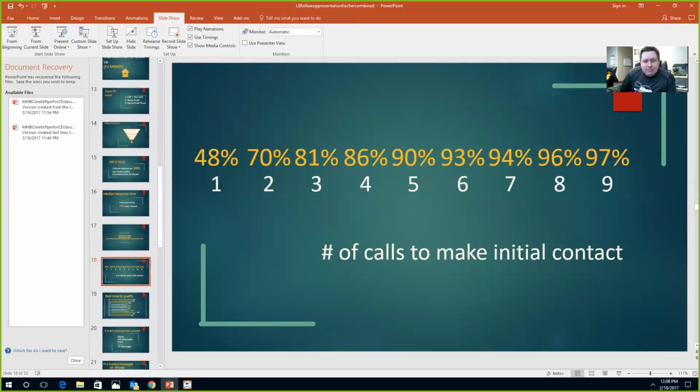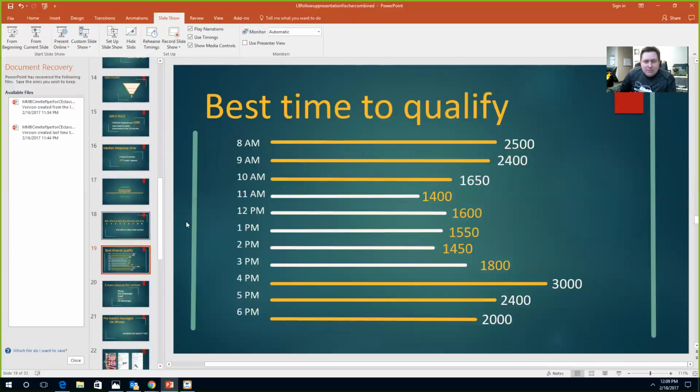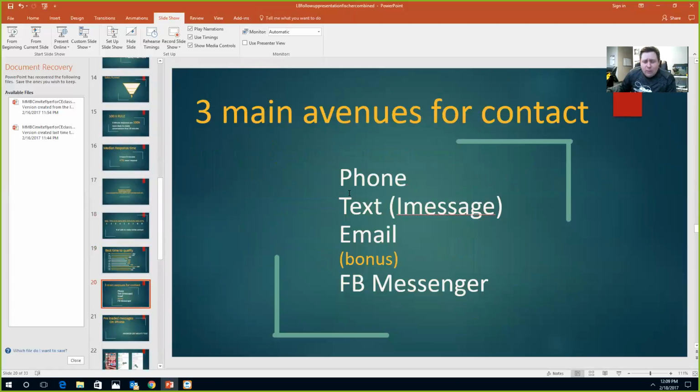So, the consistency of the follow-up, whether it's automated or not, is really key. Skip the times of the day; we'll talk about that in another class. But I want to talk to you guys a little bit about communicating with them in the method that they're most comfortable with.